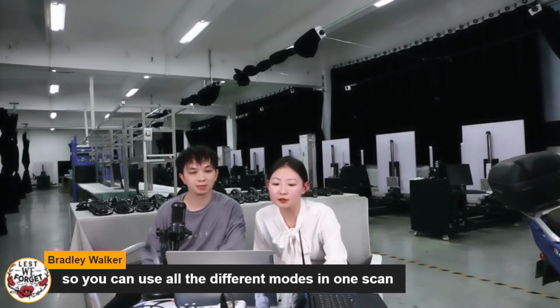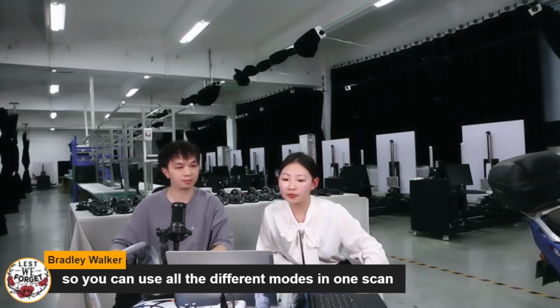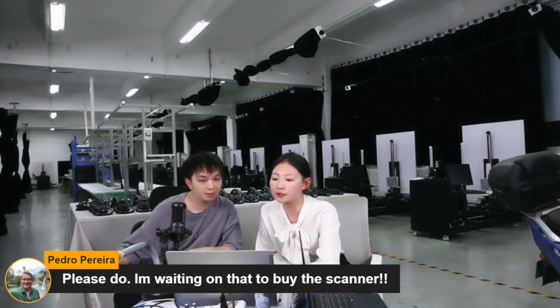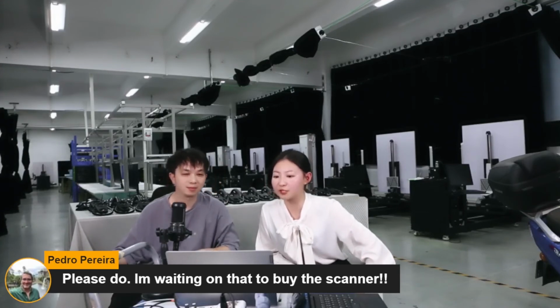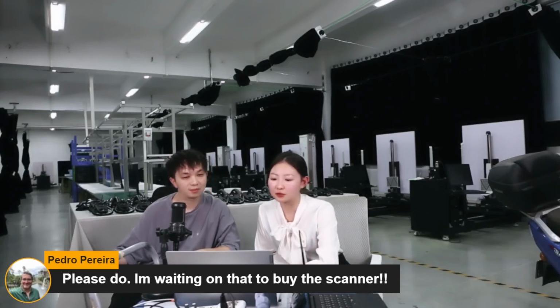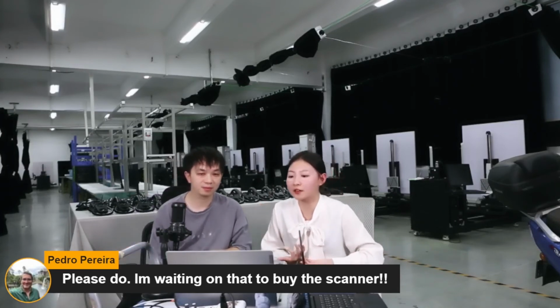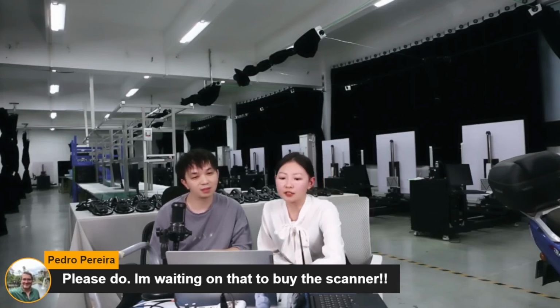So let's read some comments. Paddle said, please do. I'm waiting on that to buy the scanner. Oh, Pedro, have you purchased the scanner, or are you looking forward to other scanners from us? Okay, I'm not quite getting that. So this is all about our tour today. Do you guys have any other questions for us? Because we're almost going to finish our live stream today, right? Let's read if there are any other comments.